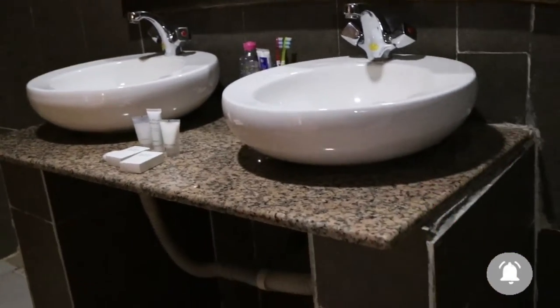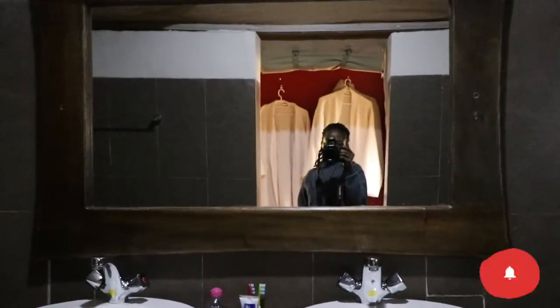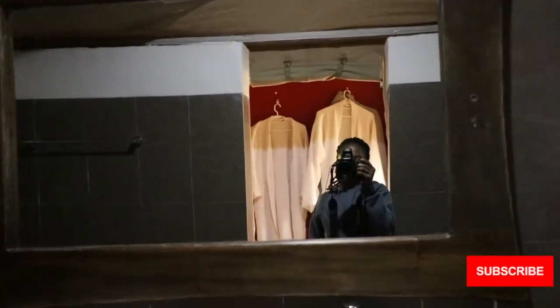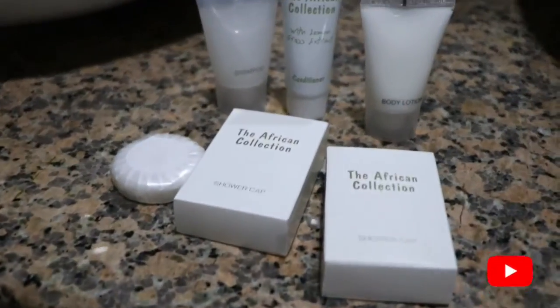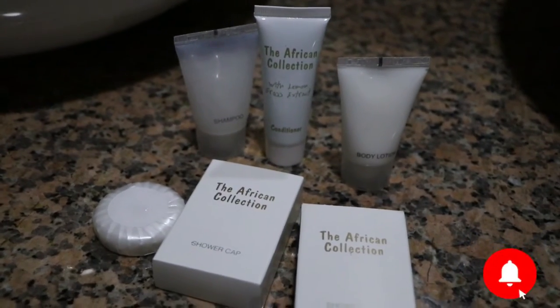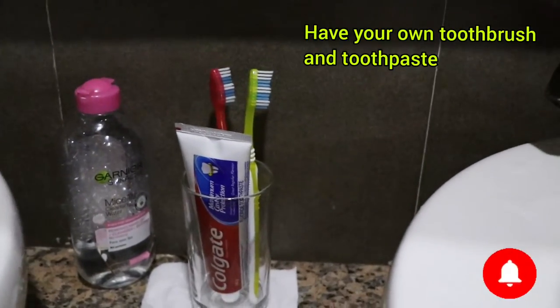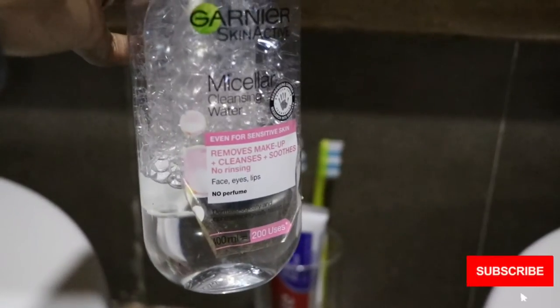Two good sinks here. So here we have another mirror over there in the washroom and the bathroom. So here is where they place your shower caps, your lotions, shower gel and soap. Also, we have some toothbrush and toothpaste over there. This is mine for removing my makeup.